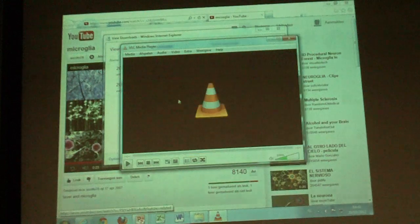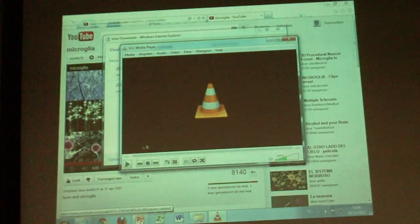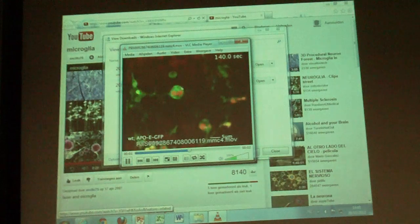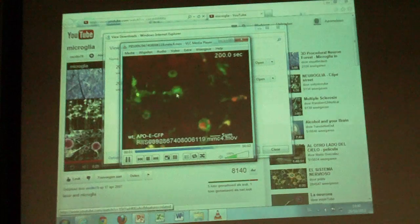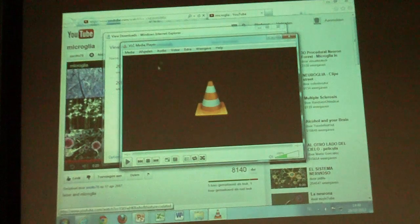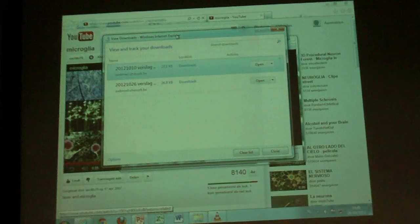So here you can see these amoeboid microglia. I know the movie is quite short. You see that the red neurons are present inside the cell that has just digested the material. So this is really in vivo evidence of microglia phagocytosing developmental apoptotic neurons.